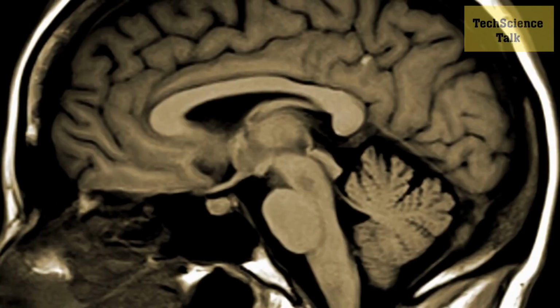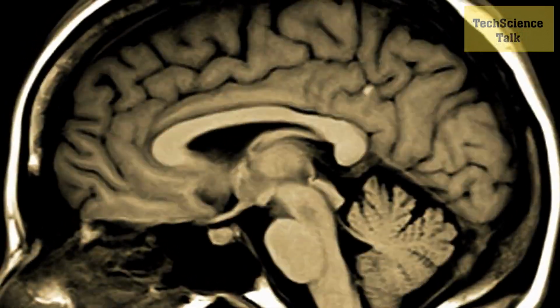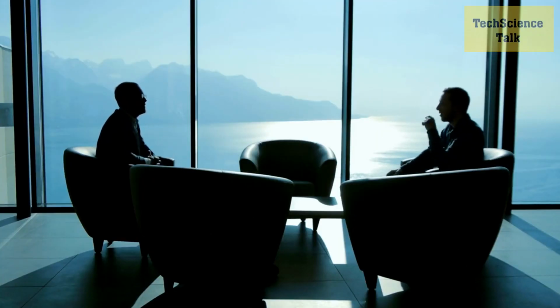Attention plays a crucial role in our perception by allowing us to selectively focus on certain aspects of our environment while filtering out distractions. Our brains have limited processing capacity, so attention helps us allocate resources to the most relevant and important information. For example, if you're having a conversation in a crowded room, attention helps you tune in to the person you're speaking with and ignore the background noise.